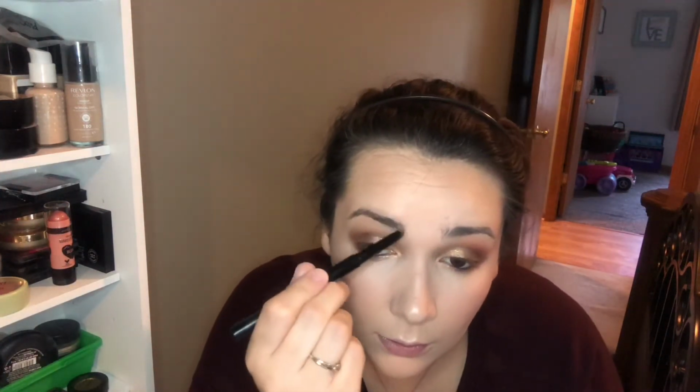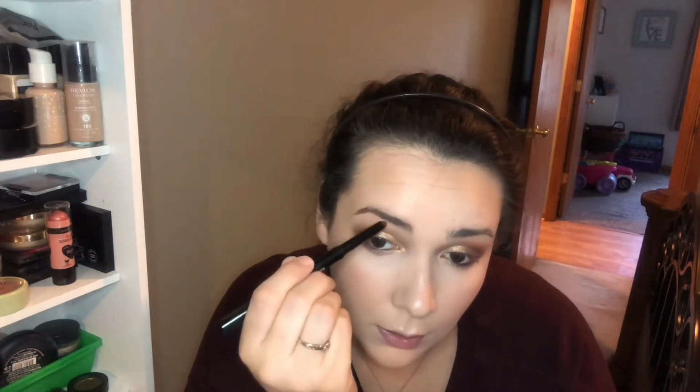Alrighty, I'm going to do my eyebrows right now. I'm gonna use my Wet n Wild pencil. And I've told you guys many times, I found this at Walmart for $1. On the website, I think it's like $2 something. So, like I said, Walmart I think is cheaper on a lot of stuff. And this is the shade Ash Brown.